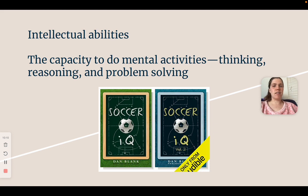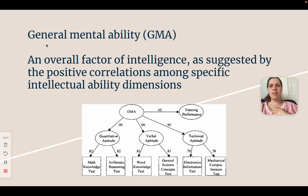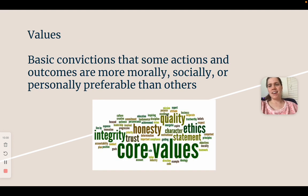Intellectual abilities. This is the capacity to do mental activities. So this would be like your soccer IQ, how you see the field, where you pass the ball, do you make good decisions. General mental ability. This is the overall factor of intelligence. Pretty self-explanatory. Values, this is the basic convictions someone has.